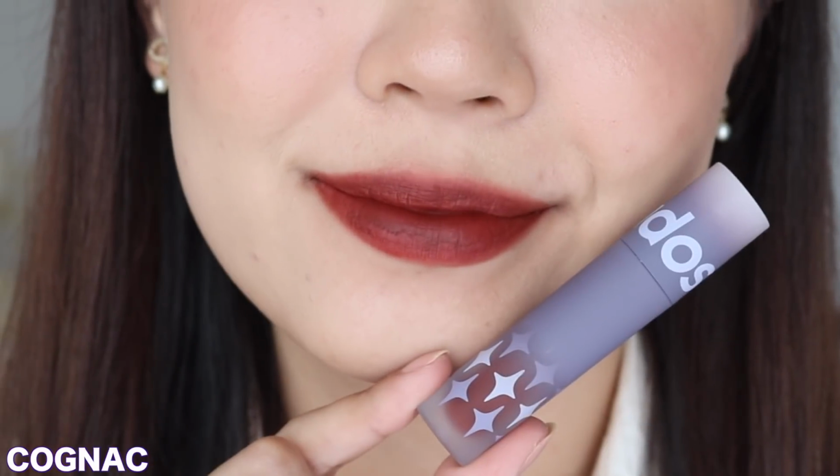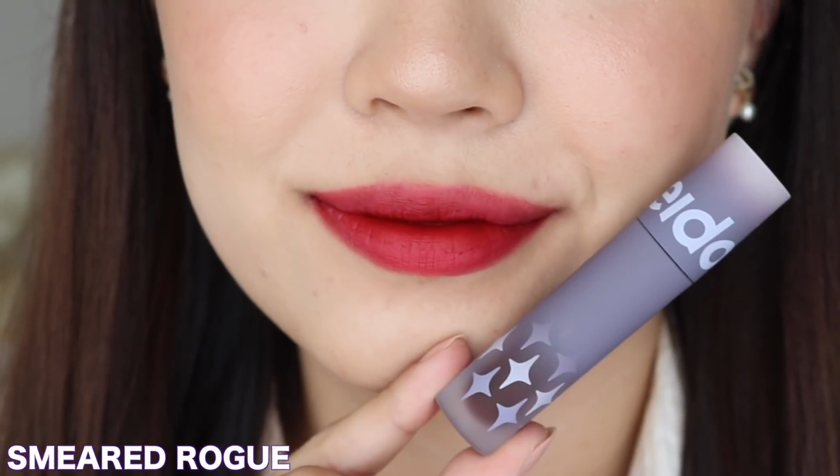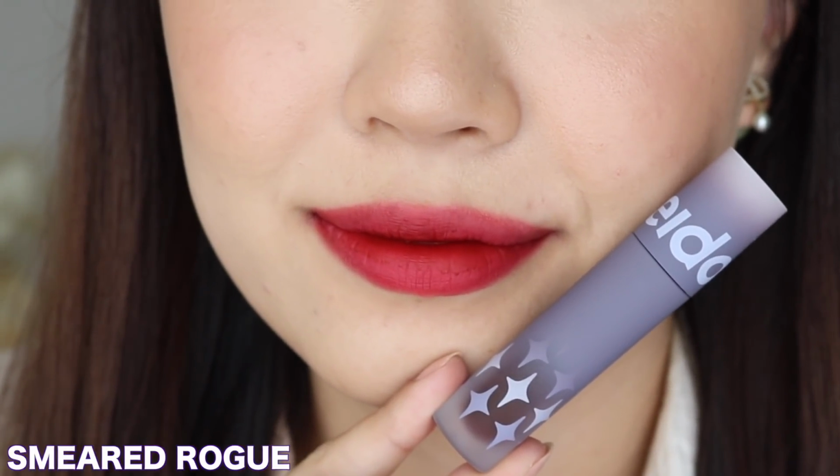And then we have Cognac, which is a really nice muted mulberry red. I actually quite like this one. I think this might be one I might put in my top drawer for a go-to red. And then we have Smeared Rouge, which is the darkest, and it definitely has more red to it. It's like the perfect fall lip color.